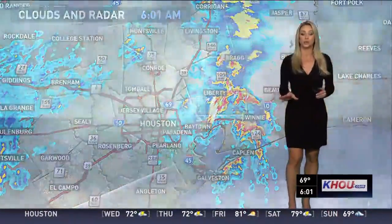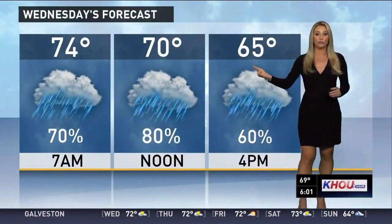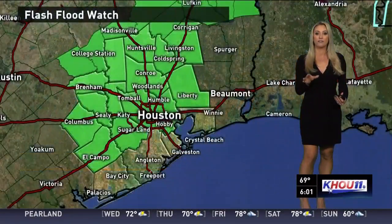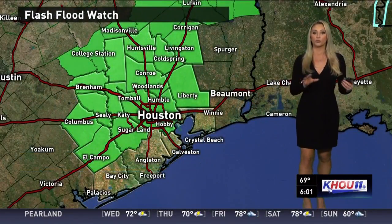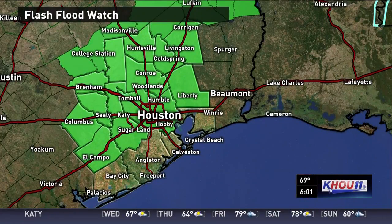I'm expecting strong cells to push through right during your lunchtime hour. So your day part planner: rain is in the forecast through the afternoon, late morning into your midday. Make sure you have the rain gear. We could be talking upwards of 1 to 3 inches of rain, with widespread isolated amounts upwards of 4. We are under that flash flood watch.